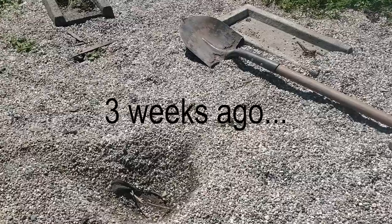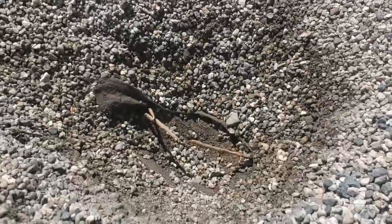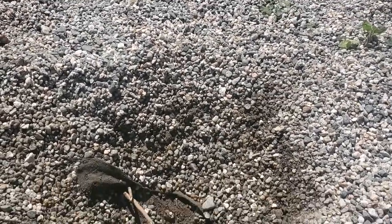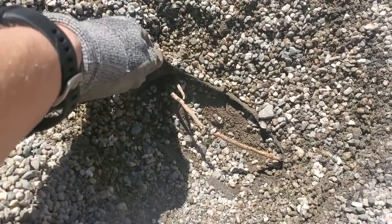My goal was to have it gone by Friday. I don't know, maybe we could do it. So I dug a hole in the gravel to see exactly what we're dealing with. And here's what I found. That's the surface of the gravel. And then this is the layer of landscape fabric underneath.